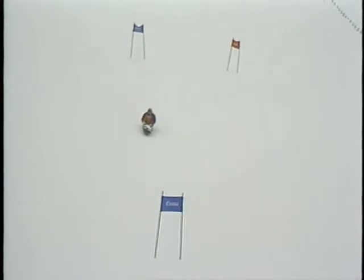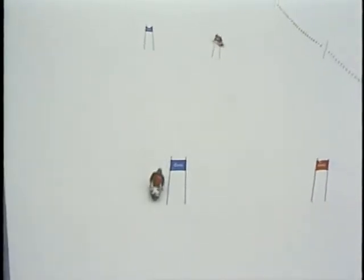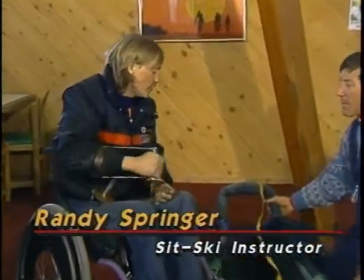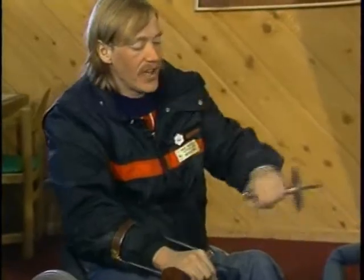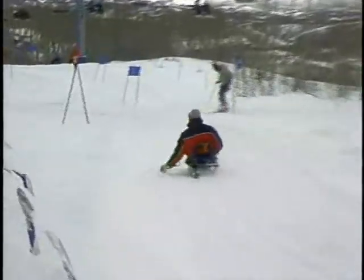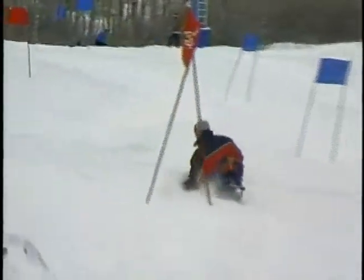The sit ski is designed to maximize the upper body and arm strength of the skier, who controls the device with the help of special metal picks. Without the picks, you wouldn't be able to turn. Because what you're doing is you're sitting in the sled, and you're right on the ground. And you got these picks out here, and what you do is you grab hold of the sled and you sort of put the pick down. And you grab a hold of the snow with this pick while you're pushing the front of the sled.